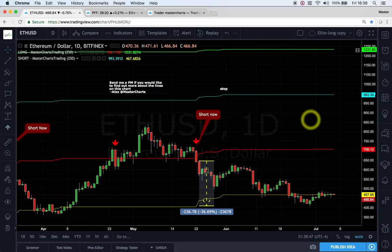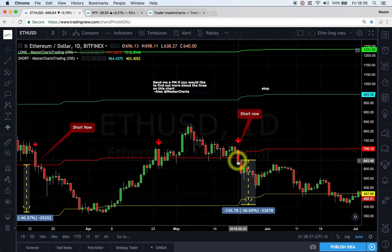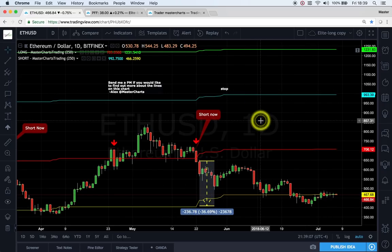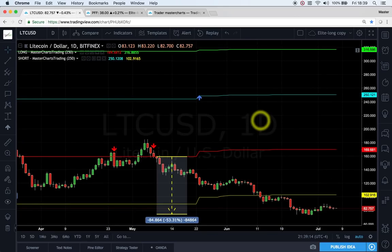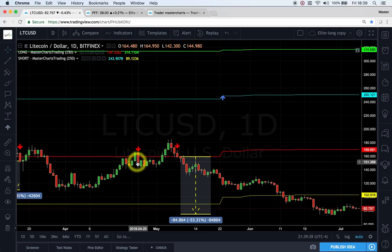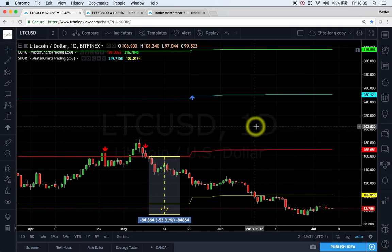Here's a beautiful move on Ethereum. Notice, during one of the previous videos, I pointed out this bearish break on the 22nd of May. You had an opportunity, if you were trading it, to short it right there for a spectacular 36% move in your favor. Litecoin, LTC USD, did even better, a 53% move in our favor. And if you traded it back here in early May or even in late April, you had opportunities to short for a 53% move in your favor. So it's a pretty big move.